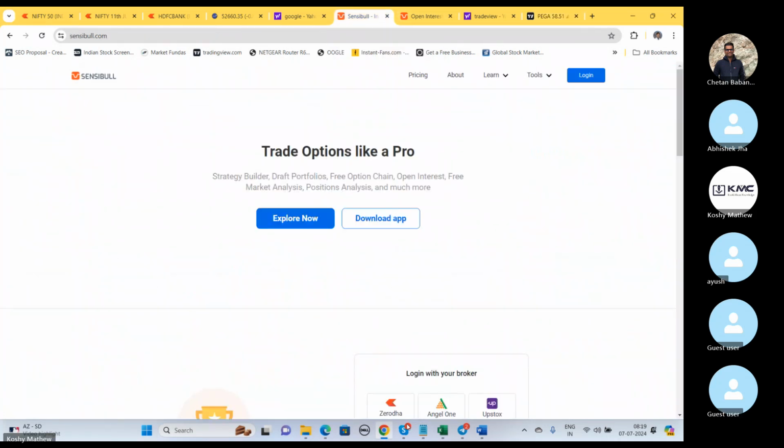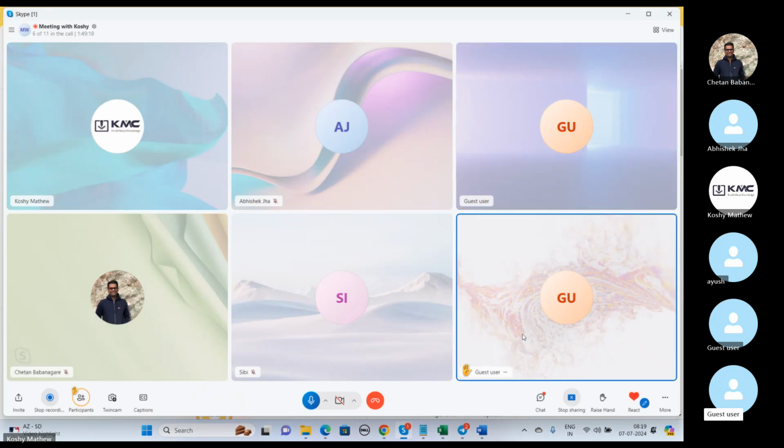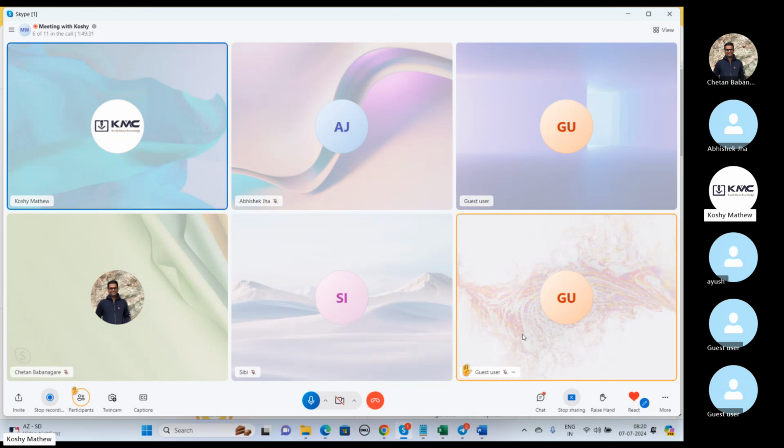Okay, all right. ठीक है जी. Any other questions you have? Please ask. अरे आप में से अब 1, 2, 3, 5 people are there. How many of you do option trading? Put call option trading कितने लोग करते हैं?